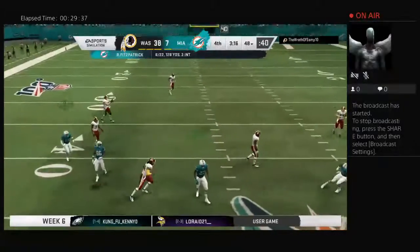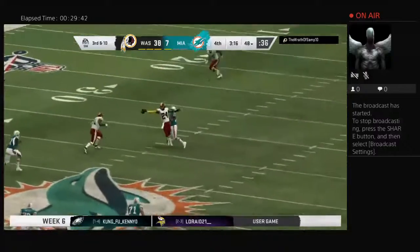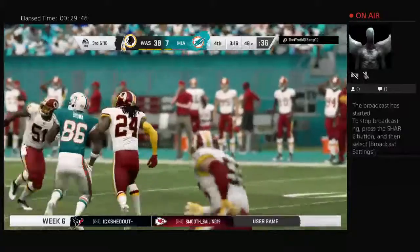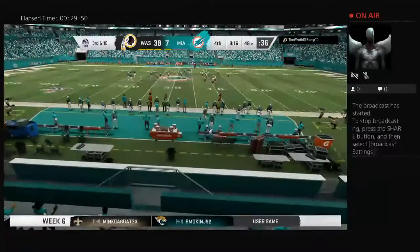Now, meanwhile, here's a 2nd down throw that's knocked away and incomplete. Breaking that one up, the former All-Pro Josh Norman. Just nothing there again. He's been sacked multiple times. We've seen the interceptions, of course. He's really been through the ringer, hasn't he?